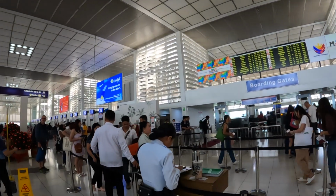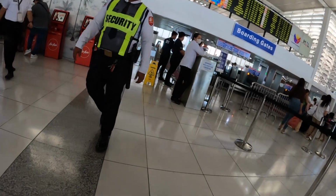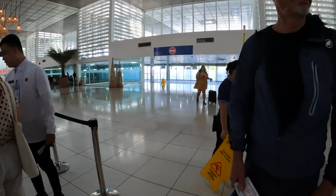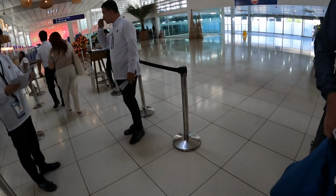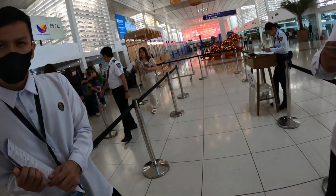Let's see what they want. Okay. Mr. Peter Lambert, go to gate 6. They're gonna take it there somewhere. Peter, you have the ticket? Peter Lambert, go immediately to gate 6. Going where? We go to Puerto Princesa. Puerto Princesa.